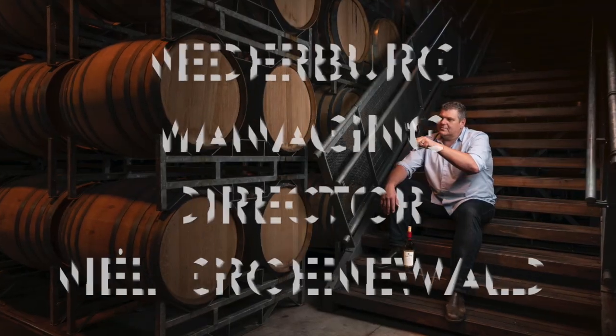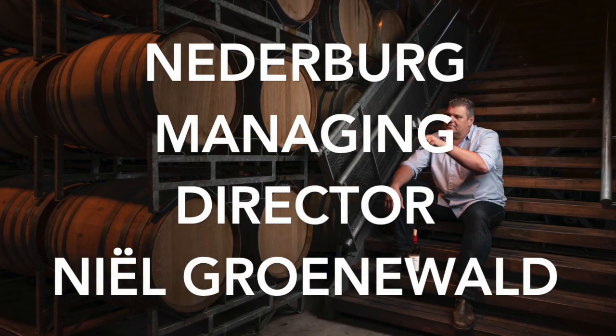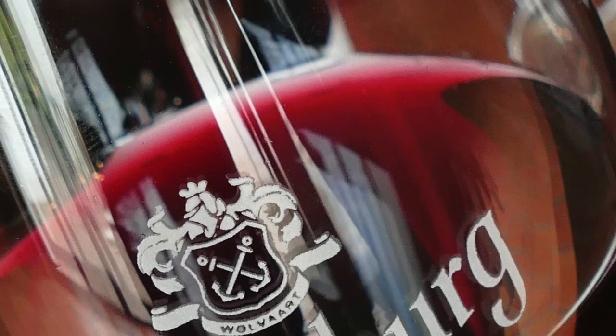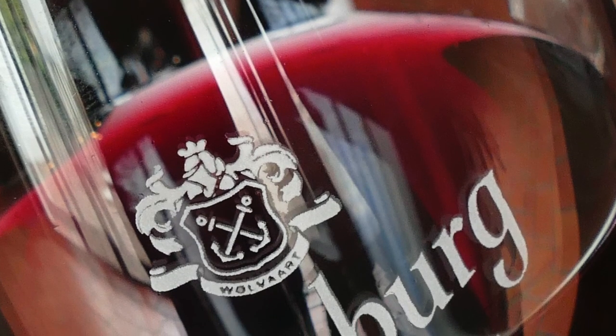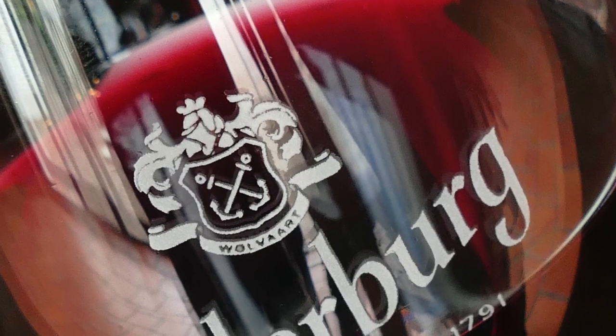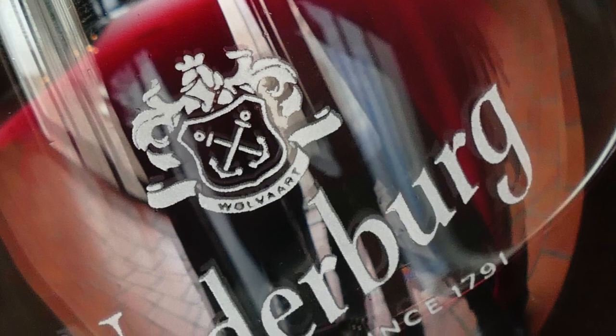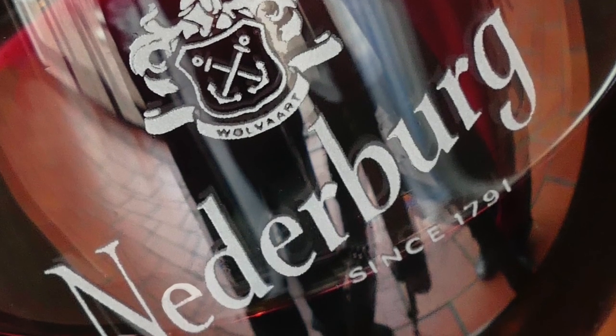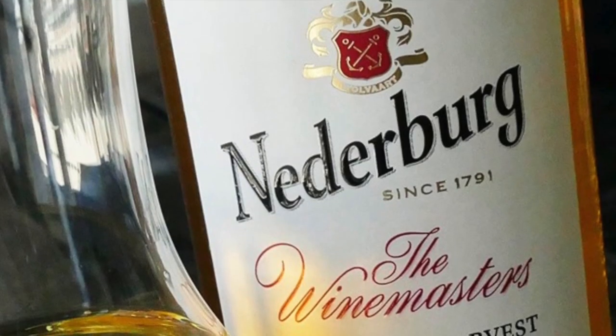Then the winery is situated in Paarl and has been around since 1791. I think the most famous of the wines for Nederburg most probably would be Cabernet, and then also something that's very familiar, the Baron, which is, I think, a household blend at this stage, but there's so much more to Nederburg than just those wines.